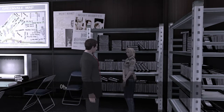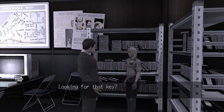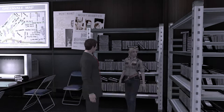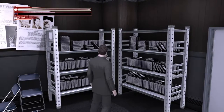Let me know if there is anything I can help with. Oh, there is nothing I need help with. Why don't you lend Thomas a hand? Looking for that key? I hardly know my way around the place. I'd help out too, but I've got my hands full. No keys are allowed to be taken outside, so the keys would be somewhere in the office.